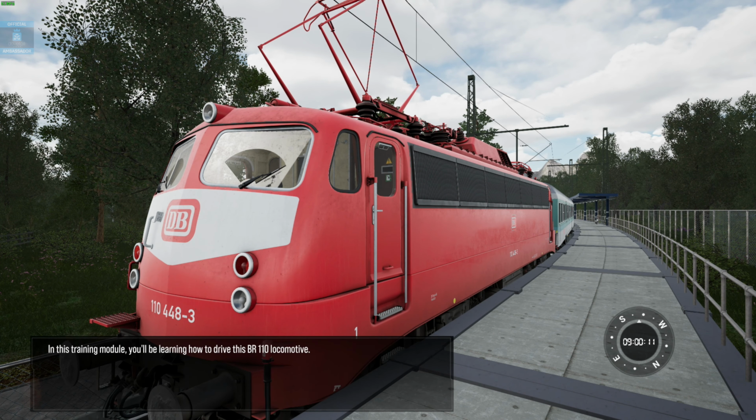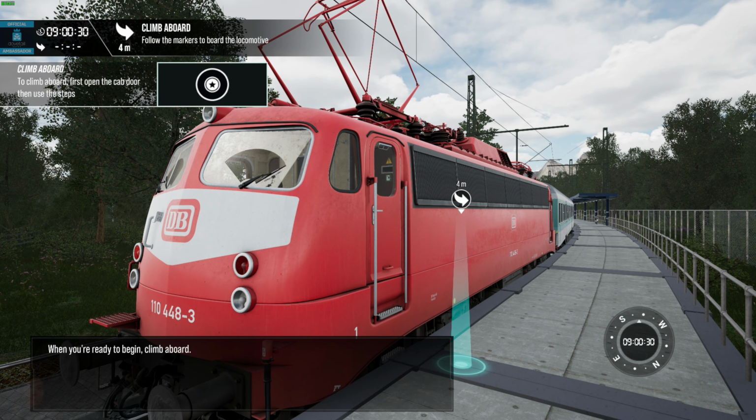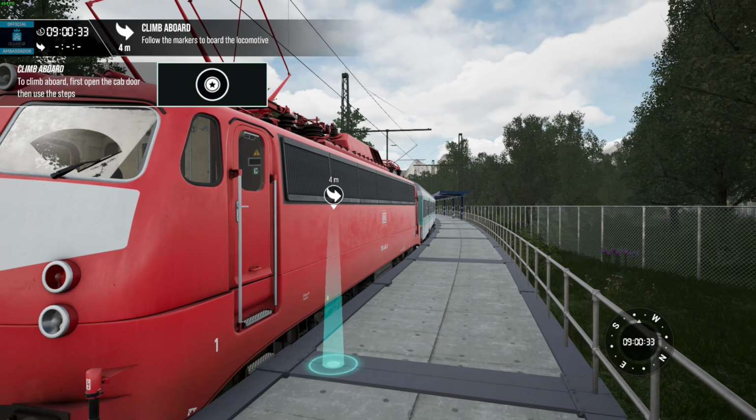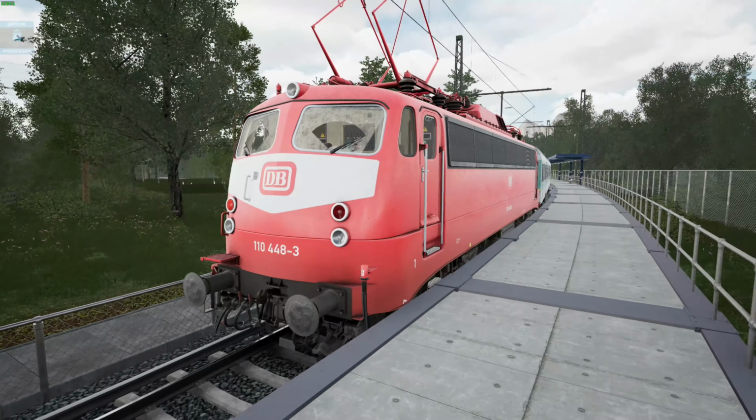In this training module, you'll be learning how to drive this BR110 locomotive. Built between 1956 and 1969, and originally classified as E10, the BR110 is a multi-purpose locomotive used primarily for local and regional services. When you're ready to begin, climb aboard. Sit in the driver's seat.